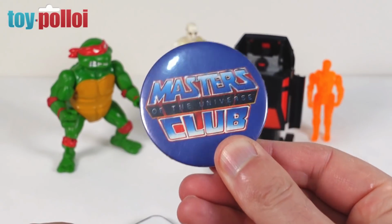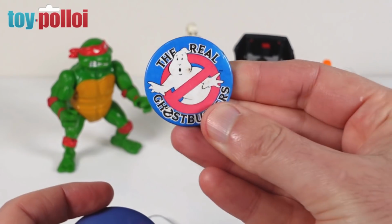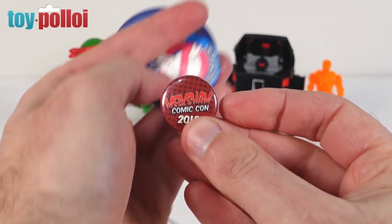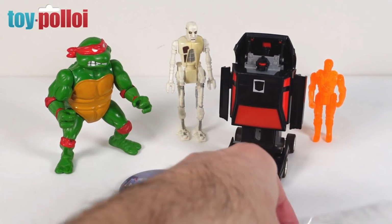So he gave me a selection of badges, including this Masters of the Universe Club badge. There was also a little Real Ghostbusters badge there, and we also have this one, which is from M.A.S.K. Comic-Con 2015. But there were two that really stood out, and I will show you those now.